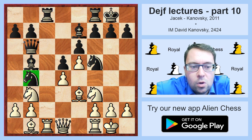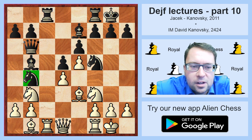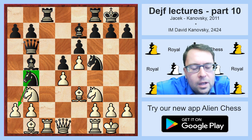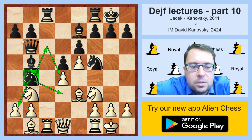Of course also the second black knight seems really very well. On b4 square he is attacking the white position, a2 pawn, maybe d3 square, and of course the knight can go back to c6 square to attack that important d4 square too.